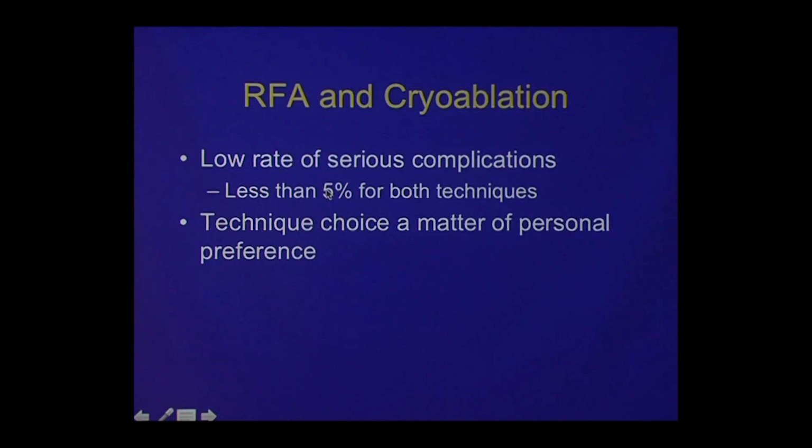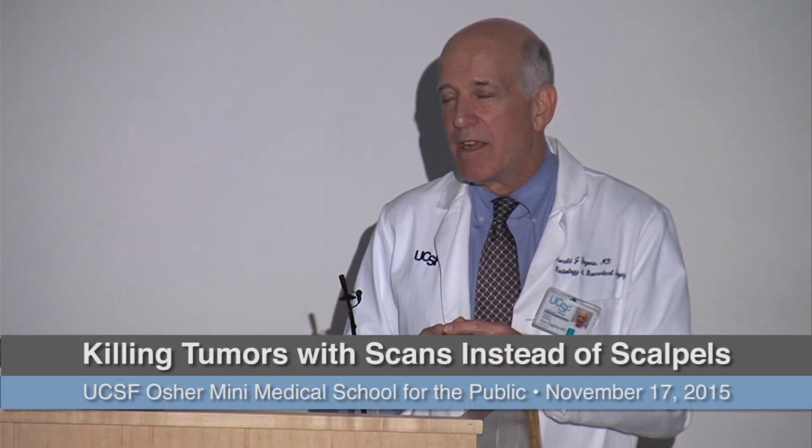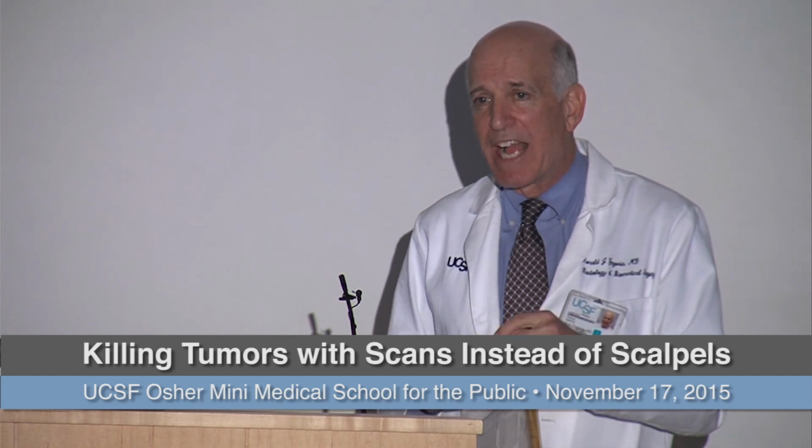The risk of complications, less than 5%. That's still substantial. The complications, though, are not minor, but I haven't done thousands of these, and I can remember one patient where we actually had to intervene more than doing something like a blood transfusion. People don't need surgery for these kinds of complications. There are infections, and bleeding that might require a transfusion. And so the technique is just a matter of personal preference.